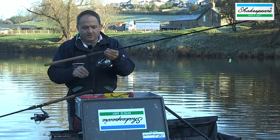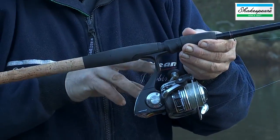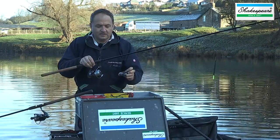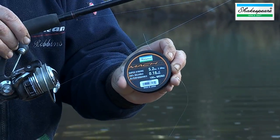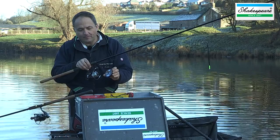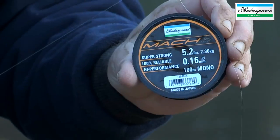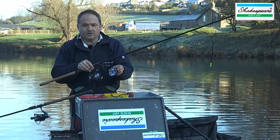I've coupled it up with an 035 Super Team reel, which is obviously an open face reel, and the reel line I've put on there is this diameter 16 Mac XT mono. So it's a nice balanced line which floats well and also balances with the hook length, which is made from the same material, and in this case I'm using 012.